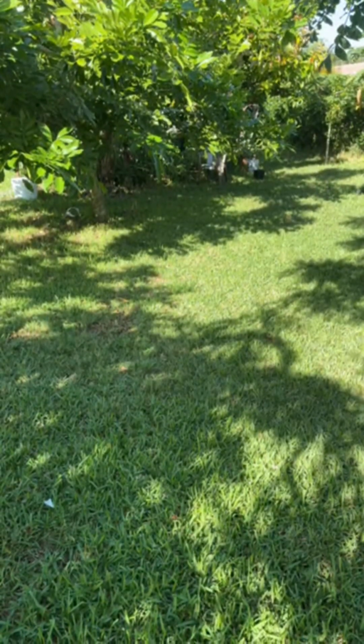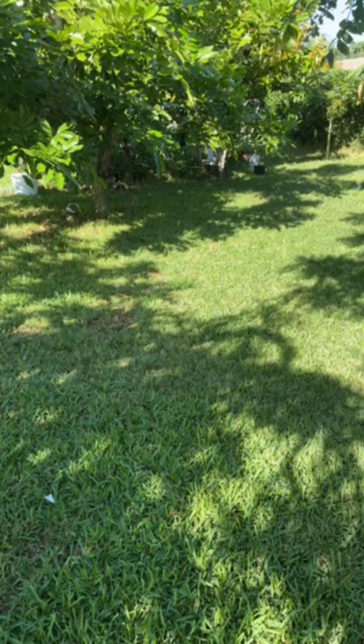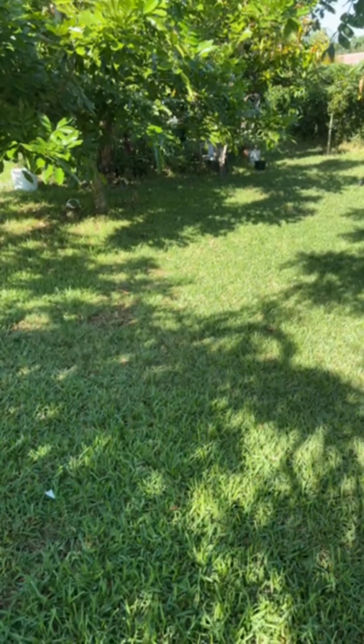Come out a little bit later than usual, but just trying to get out here when it gets a little bit warm, which is what it's doing right now.